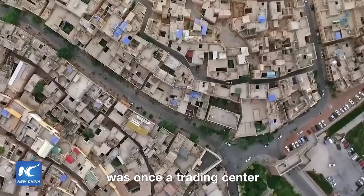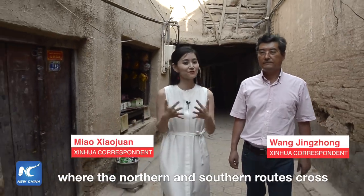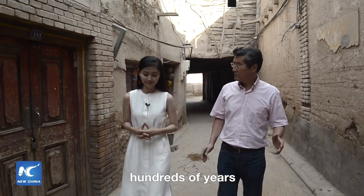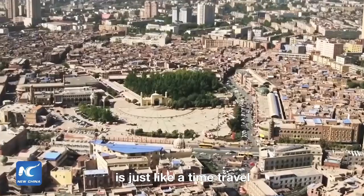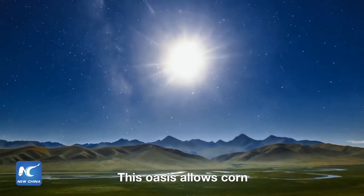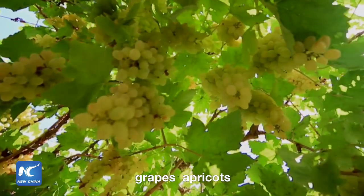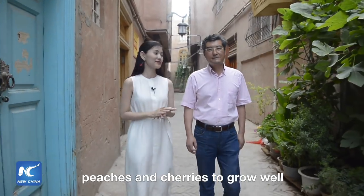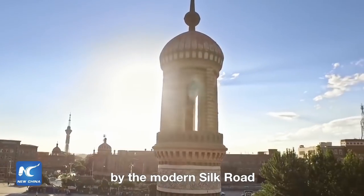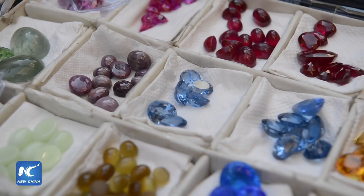Kashgar was once a trading center along the ancient Silk Road, where the northern and southern routes cross. Some of the houses here could date back hundreds of years. Walking in the narrow alleys, it's just like time travel. Let's go. This oasis allows corn, wheat, rice, and cotton, as well as melons, grapes, apricots, peaches, and cherries to grow well. It has now been revitalized by the modern Silk Road to be again a regional hub of bustling business and different cultures.